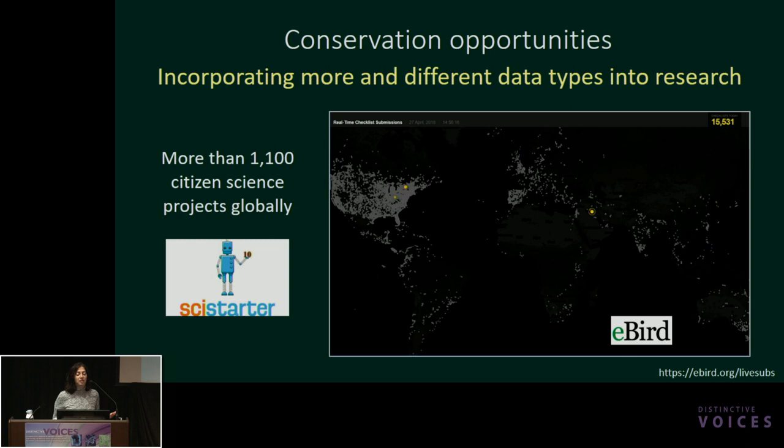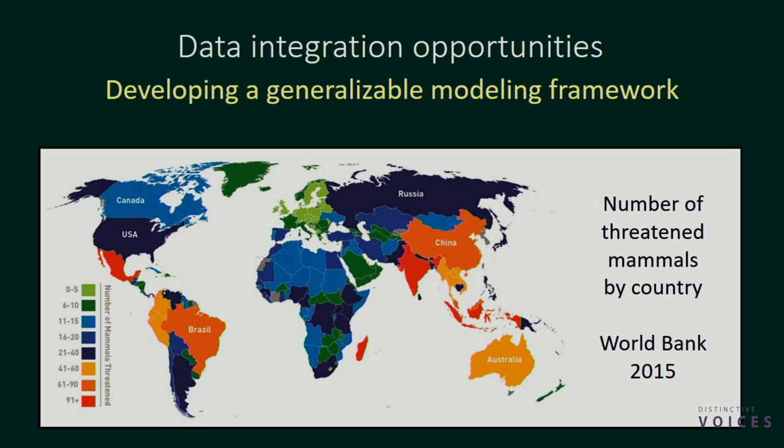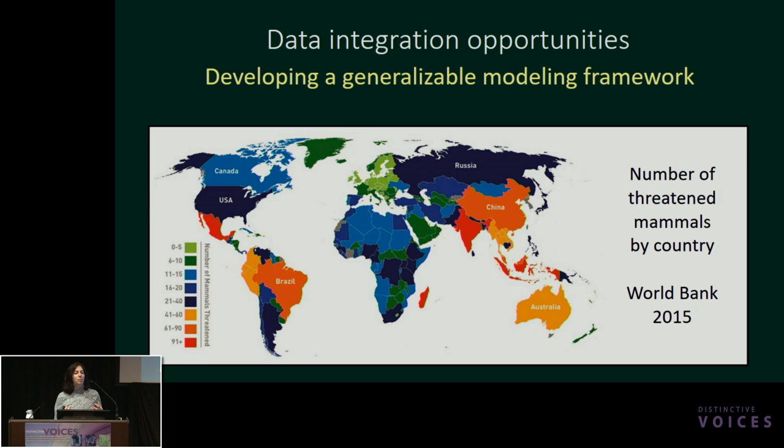And then from the perspective of our lab, one of the things that we're thinking about is how can we develop generalizable models? Many, many species are threatened. Here, I'm showing the number of threatened mammals by country. And we can see that monarchs is just one of them. What we really want to be able to do is more rapidly assess multiple species, potentially simultaneously, using the available data for each species to get an idea of what's going on more broadly.